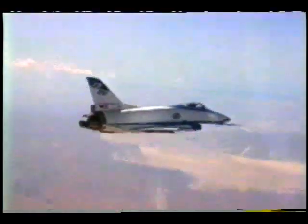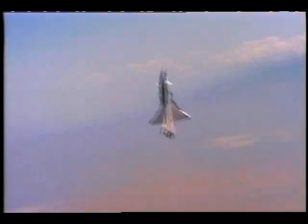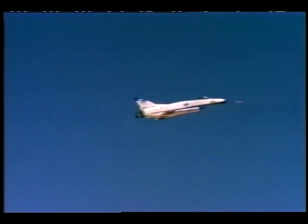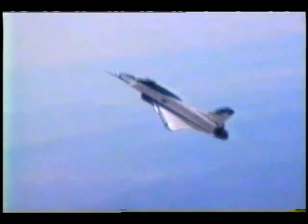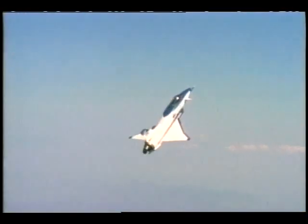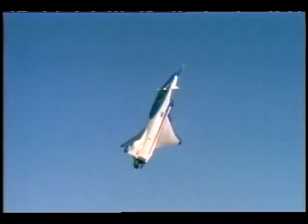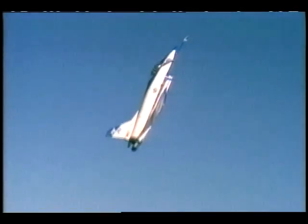As you have seen, Dryden's past is full of many valuable aeronautical achievements. The present-day test projects are proving to be very important as well. The latest experimental, or X-Series project, is the X-31. It's an international effort with participation from government and industry groups in Germany and the United States. High angles of attack, rare turn maneuvers, and thrust vectoring have been tested here on the two X-31s.